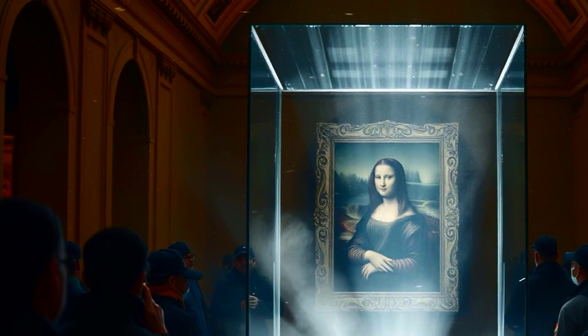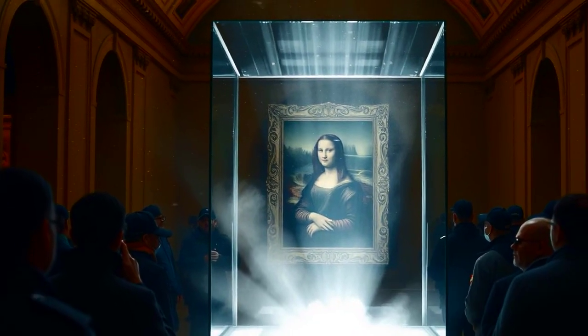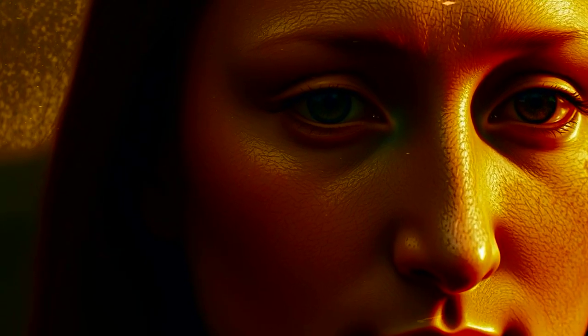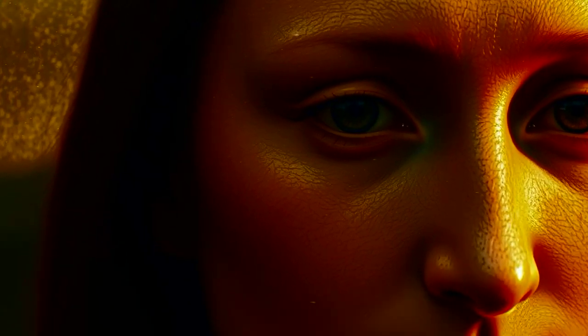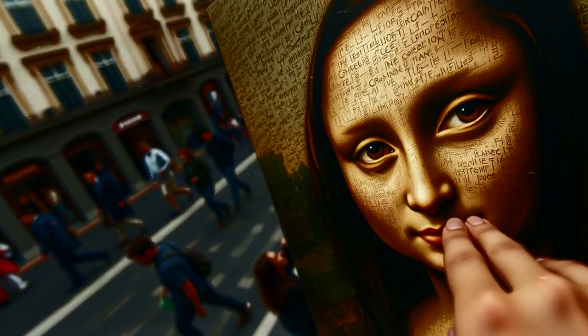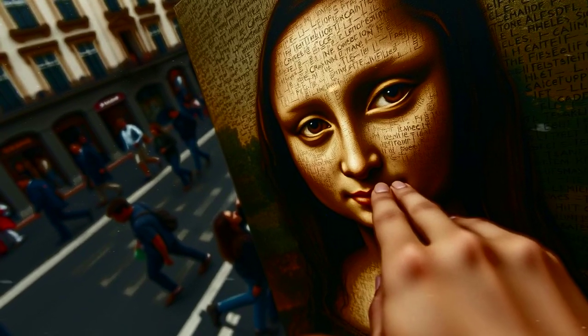The answer lies not just in what we can see, but in the layers upon layers of secrets that Leonardo da Vinci masterfully concealed within every brushstroke. You see, when Leonardo began working on this masterpiece around 1503, he wasn't simply creating a portrait. He was embedding a complex web of scientific knowledge, artistic innovation, and personal mysteries that would take centuries to unravel.